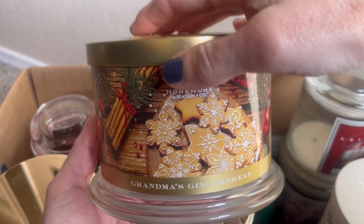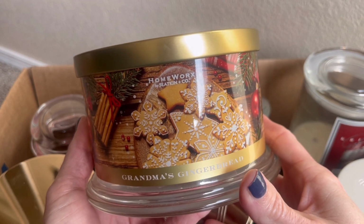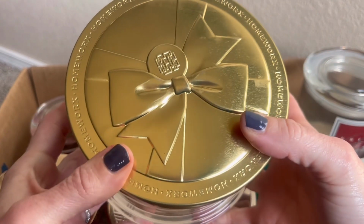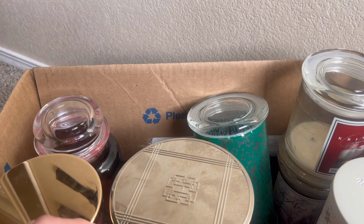It is one that I would say that if it came back next year, I would consider repurchasing. I would probably only get 1 of them. I didn't feel like 2 was necessary, which is how it came. But yeah, it was a nice fragrance. I just wish it would have performed a little bit better for me.